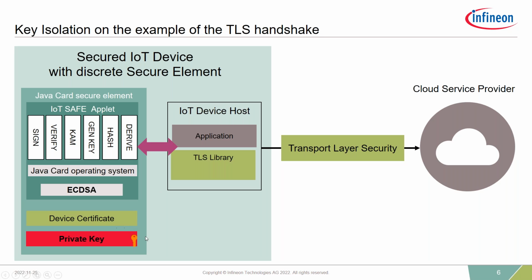Accessing those keys is also never happening directly. There is an abstraction layer defined by IoT Safe. This is a standard, nothing developed by Infineon; it is already an open standard. This standard defines so-called interface APIs. For example, for this operation, a sign operation is required. So the IoT device host simply gets this challenge and then asks the secure element to sign it with the private key.